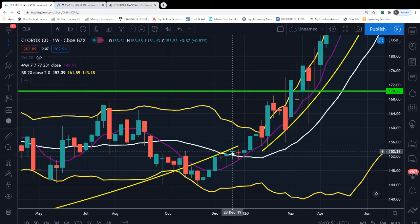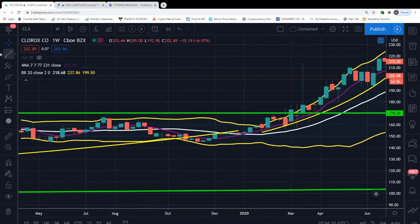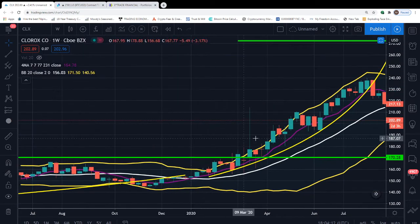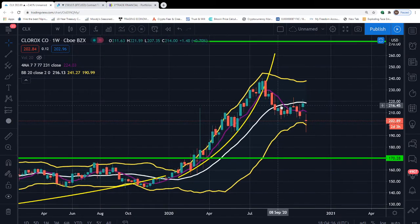right here, December the 23rd, 2019, the price action actually broke above this white line, and it stayed above this white line for the bull run. It's been above that white line ever since December 2019. Not forever, but as far as this run up, it has been above this white line, and just as of recently, on August 31st, there was a breakdown below that line.